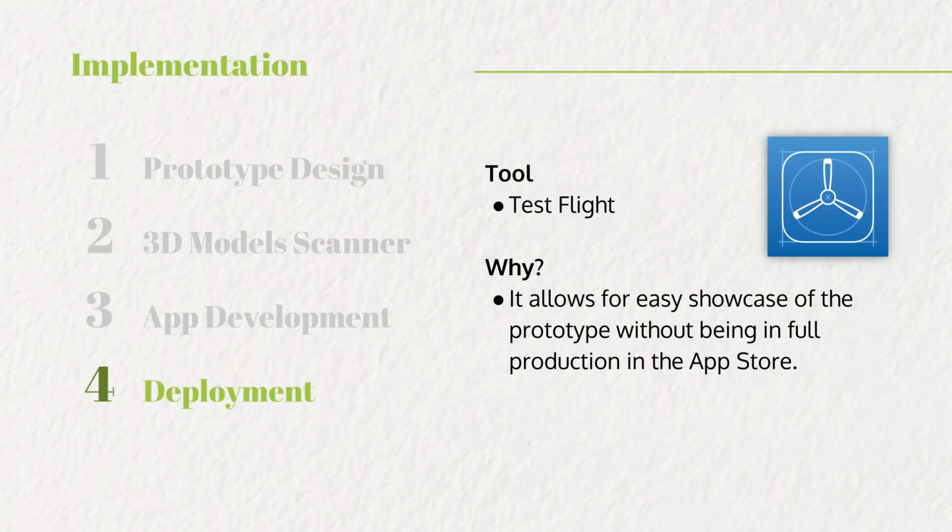Lastly, for deployment, we decided to use TestFlight to showcase our app before going into a full production phase and deploying in the App Store. Any iOS user can download the TestFlight app and access our app once we grant them access to the app.